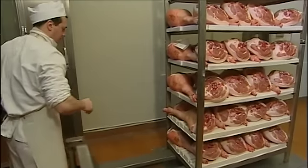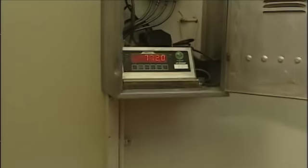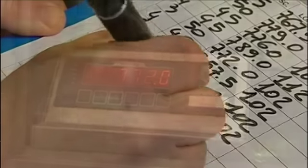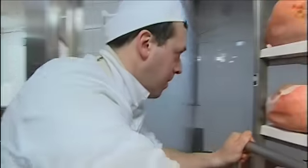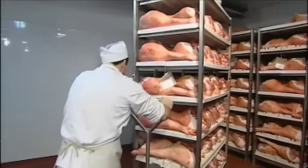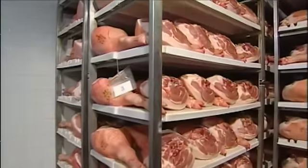The haunches are now separated according to weight, laid upon special shelving and left to acclimatise for 24 hours at a temperature of between -1 and +3 degrees, and with controlled humidity between 85 and 90%, before the salting process begins.